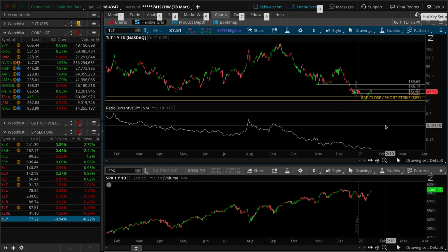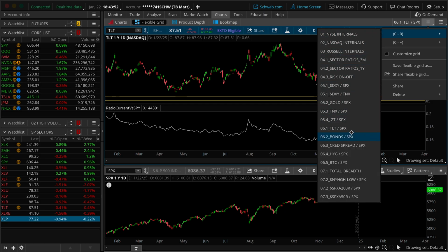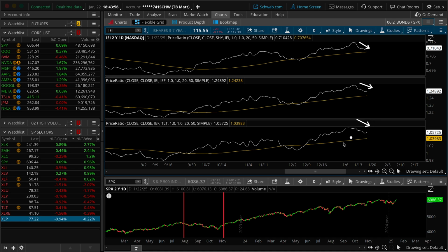Here we go. TLT ratioed to the S&P, not an issue, no flight to safety here. It's echoing what gold is telling us. If we look at bonds relative to themselves, they are still pulling back for potential higher lows in overall uptrends. So is the market still somewhat uneasy about inflation?